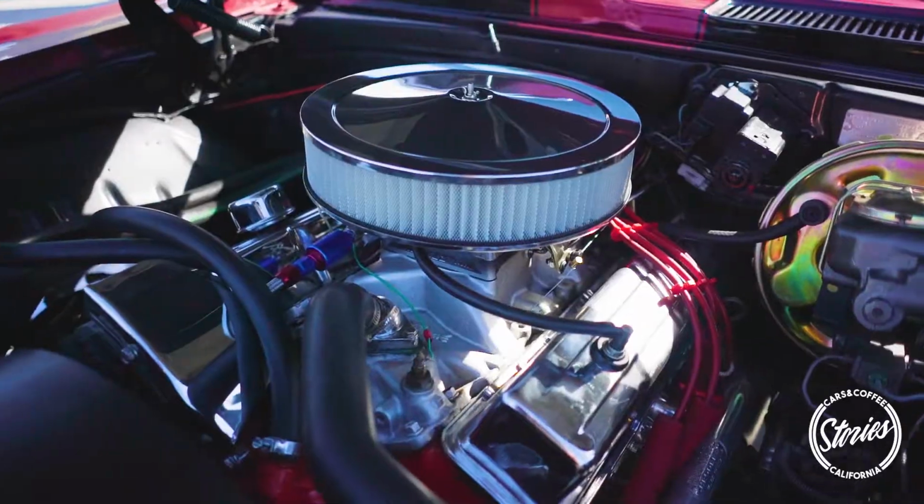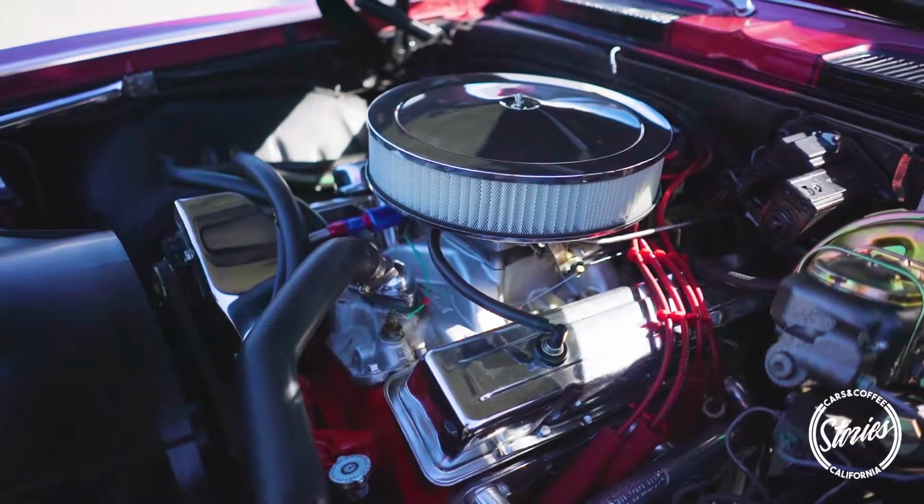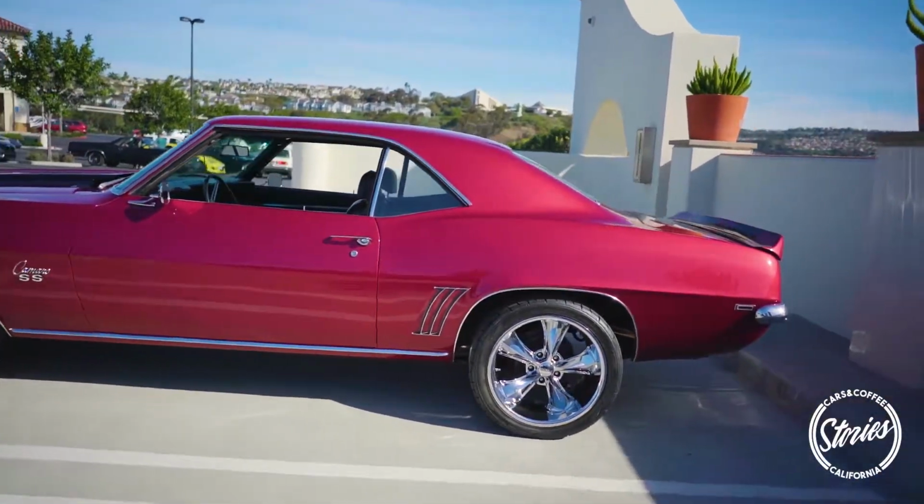You can spend a lot of money if you find one like this that's got matching numbers for the engine, and everything matches up. You look at the VIN numbers and it says that it was an SS, because people would change them. They'd be the base model and they'd put the SS emblems on them and everything. So do your research, and decide what exactly you really want. What I wanted was something I could drive.